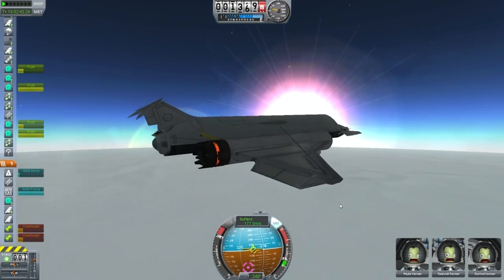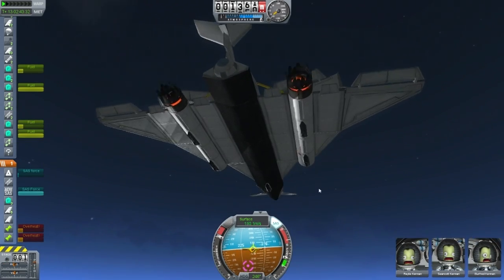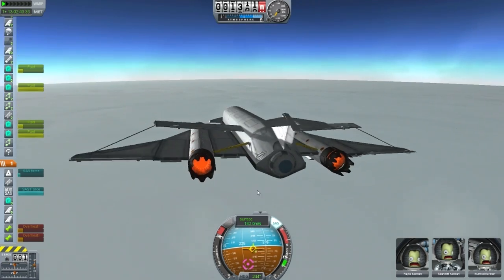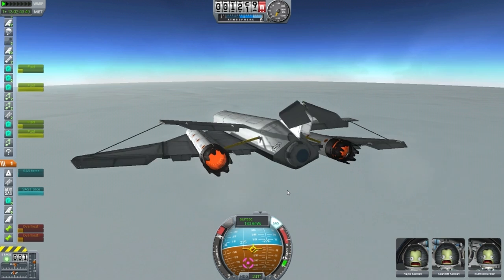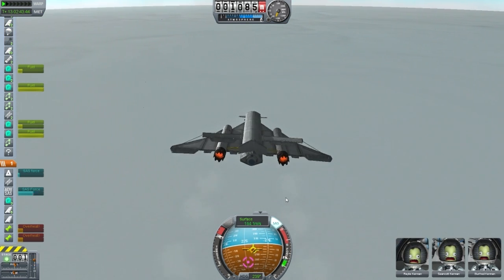Yeah, that tends to happen. I know it's a problem. The Kerbal Space Program guys are aware of it. Whenever you leave a spacecraft just sitting there long enough, or an aircraft, the parts and the physics and the gravity tends to kind of mess your whole setup up.